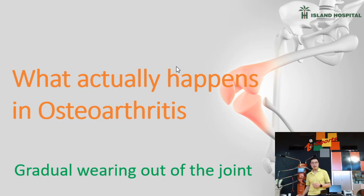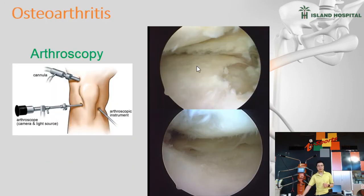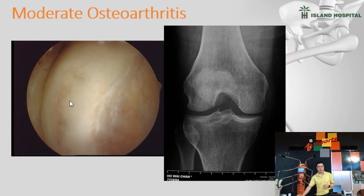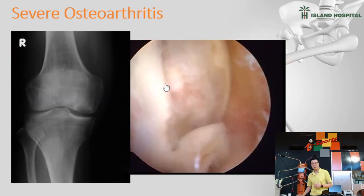So what happens in arthritis is this. When you look inside the knee, you get wear and tear inside the knee. This whole area should be white, and if you look through surgery, you'll find patches of bone which are exposed. Now this is considered mild arthritis where there's only slight roughening, and then it gets worse, and this is the real bad one where the whole cartilage, the whole joint is basically almost worn out. So that's not good news.